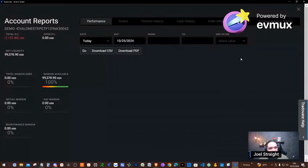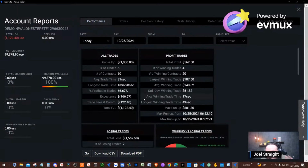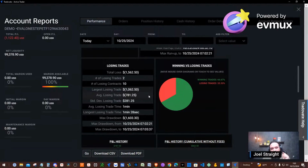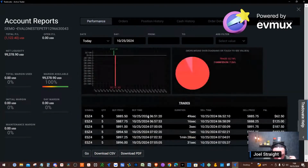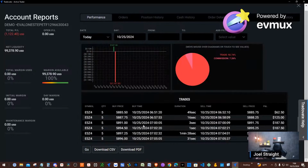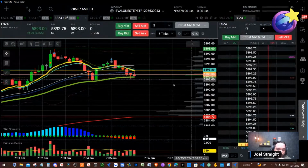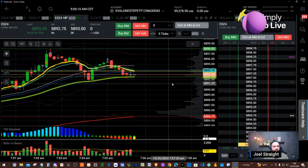So when we were actually looking at that, we were up 562.50 on the day. So we had actually really already hit our goal after everything. And we took those two losses totaling $1,562. The first loss there being a 1062.50 loss. So this is how fast it can turn around.